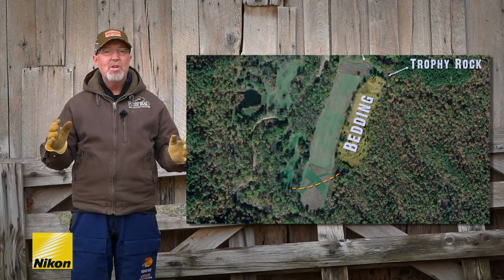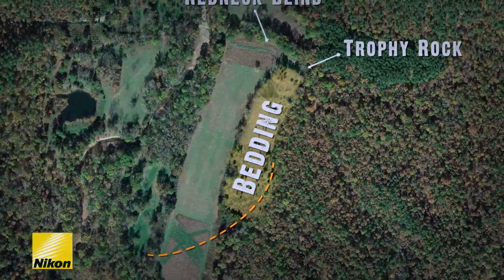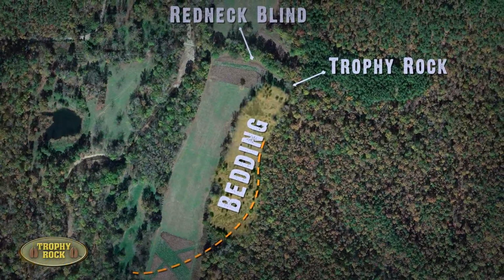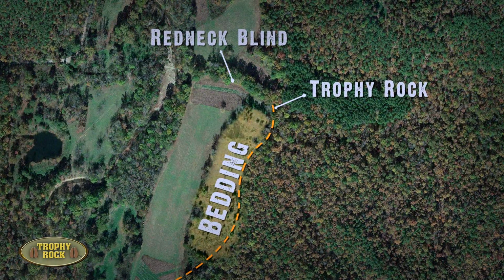Heath believes that Pincher was scent checking the downwind side of some cover where does often bed. This cover, which is a CRP strip, is located parallel to a large feeding field and dumps right back into the smaller food plot, a perfect strategy for tagging a mature buck.